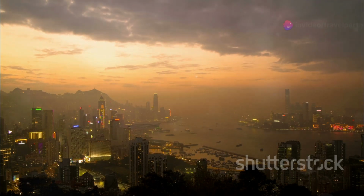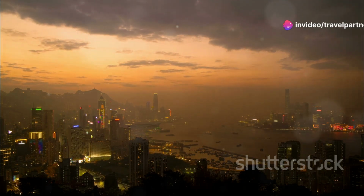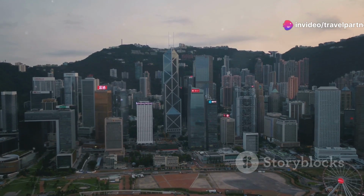Now here's a pro tip. Try to come up here just before sunset. You'll catch the city bathed in this golden light. It's like watching a city breathe.